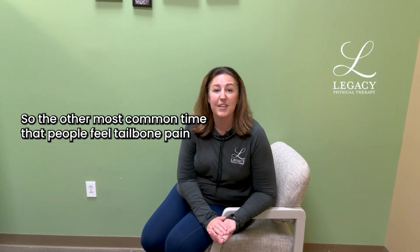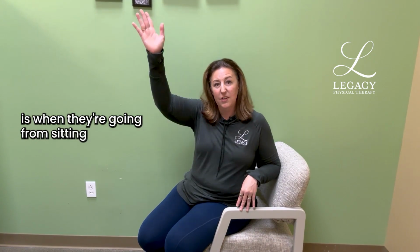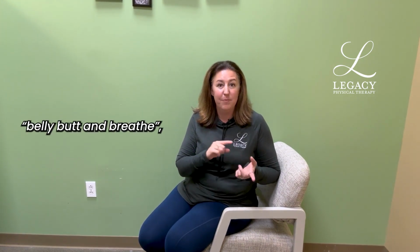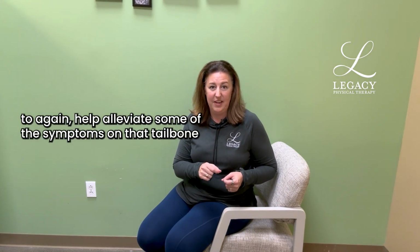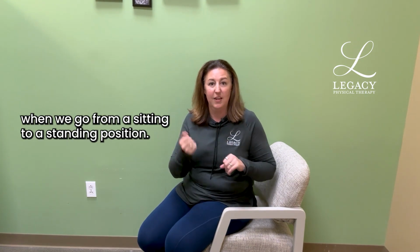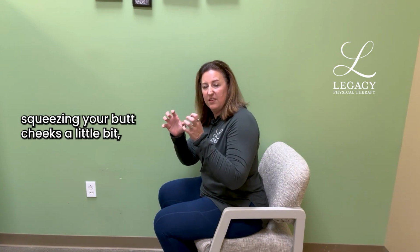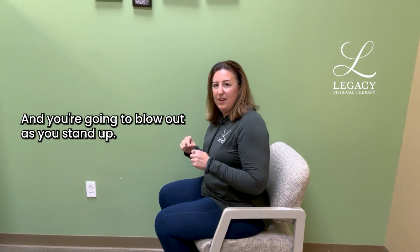So the other most common time that people feel tailbone pain is when they're going from a sitting to a standing position. So I'm going to talk you through what I call belly, butt, and breathe to again help alleviate some of the symptoms on that tailbone when we go from a sitting to a standing position. So when you're going to get up, what I want you to think about is pulling in your tummy muscles a little bit, squeezing your butt cheeks a little bit just to kind of get them turned on. And you're going to blow out as you stand up.